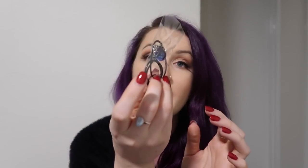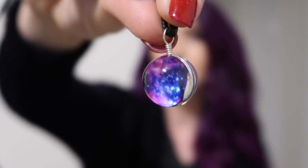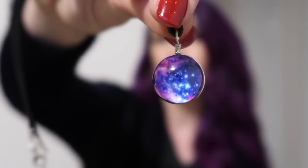It's from Sweet Cherry Soda. Next up, we have a little necklace, a galaxy necklace. That's so pretty. I actually really like this pendant as well. It's a bit of a ball rather than a flat pendant with an image in it.